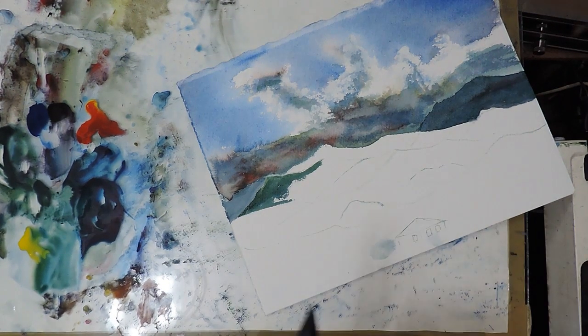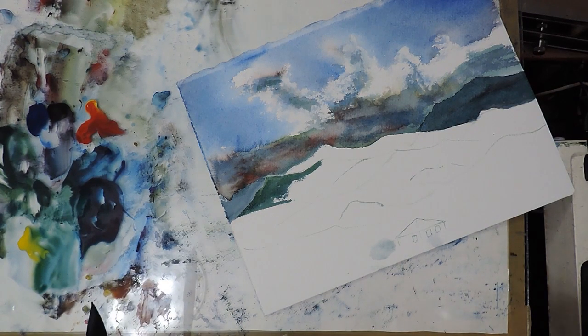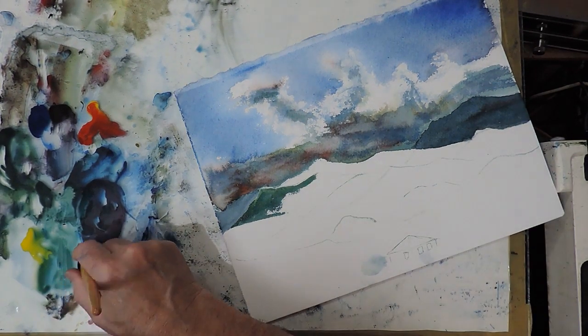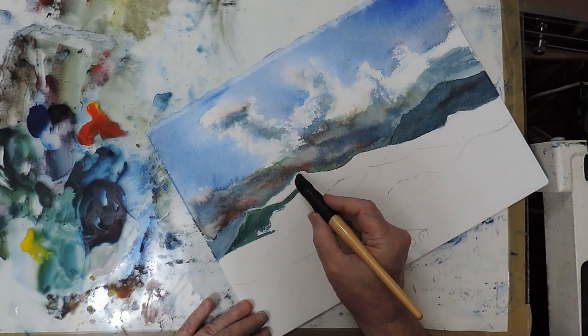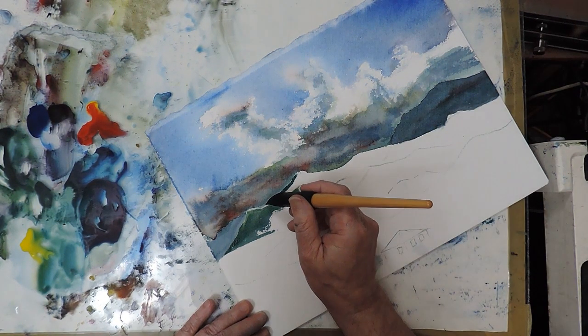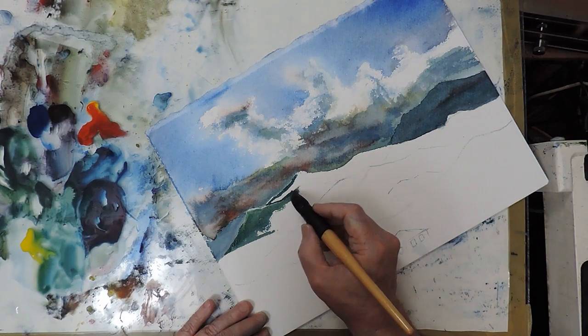So I don't really want it to be bright white, where the tops of the hills are catching the light. And let's put in some more hill behind. And after all, this is pretty backgroundy, this area. And again, we'll just let a little bit of light kiss that.